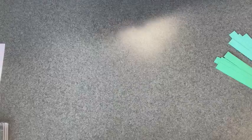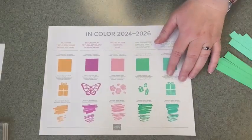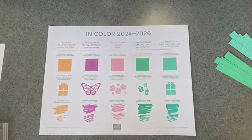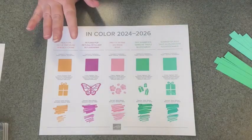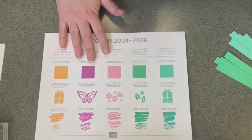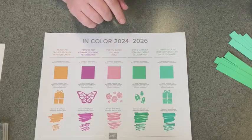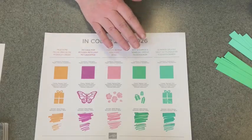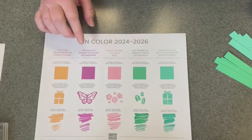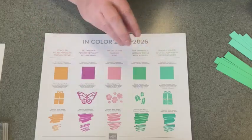So then, now we have the 2024 to 2026 In Colors. And here they are in beautiful glory. I am in love with these colors. I just love them so much. And I'm going to make a card out of this later in the video, because these just look so good together. And I love it when all of them work together as a group.